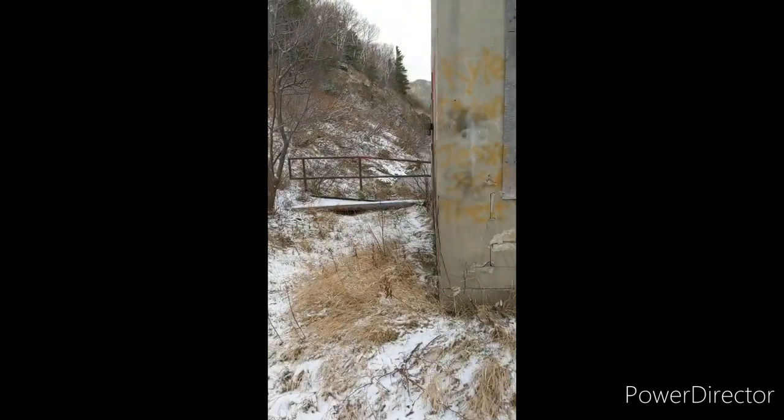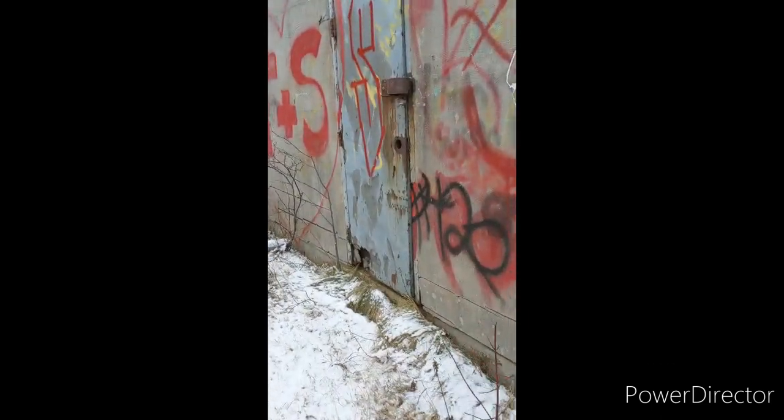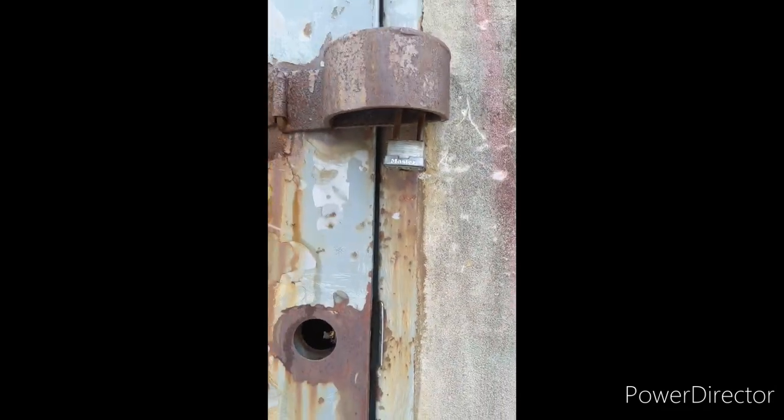You used to be able to get in through the side door here, but it's been locked again. People keep breaking into it. And can't really see anything through this hole here, but that's the inside.